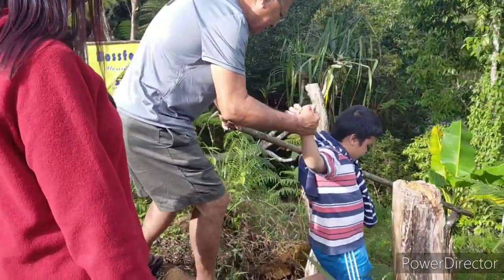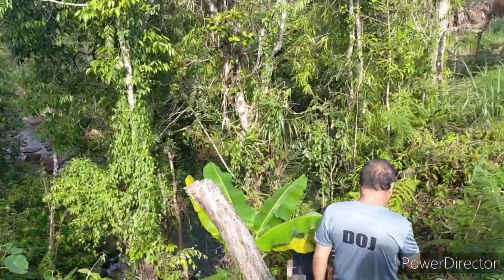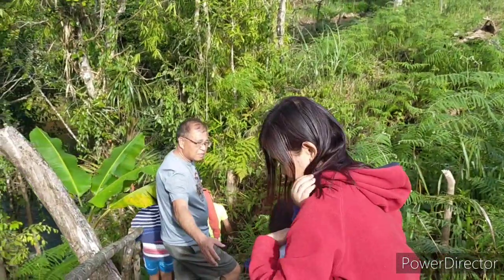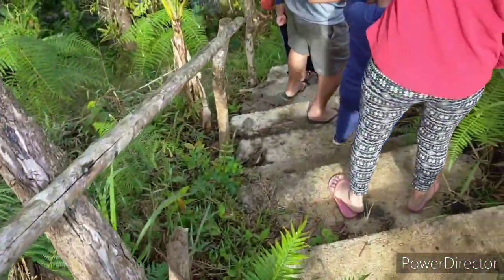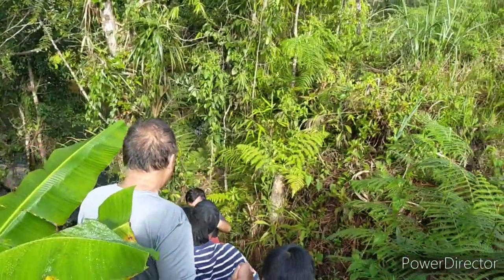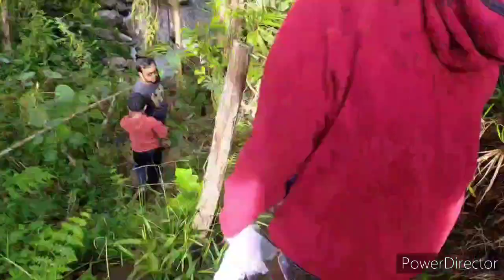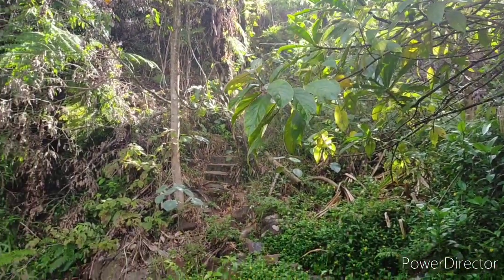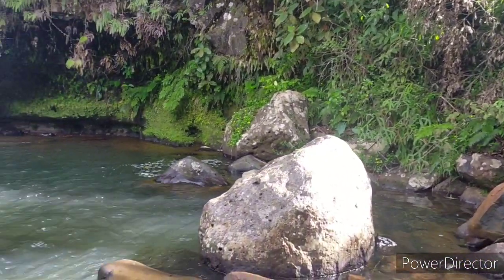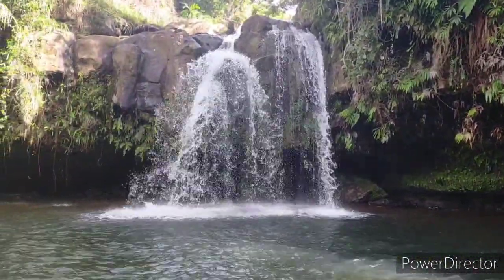We are almost there. And the name of this waterfalls, by the way, is Bosfer. It's Bosfer Falls. It's privately owned. So ito yung sinasabi ko, na medyo struggle yung pababa papuntang falls, kasi steep yung daan. Meron naman hagdan, pero may part na muddy because of the rain last night. Okay, we're almost there. And we're here. Welcome to Bosfer Waterfalls. Isn't that a beauty? Wow.